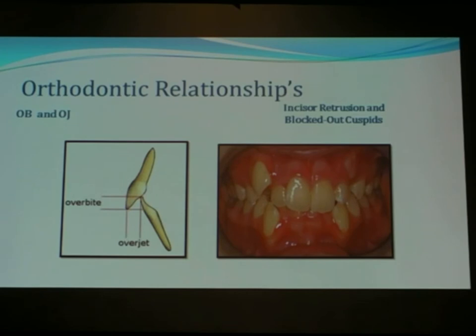So here's a proper orthodontic relationship. Overbite, overjet. And this is what we call blocked out cuspids. So if you see this in your family or your patients or your kids or your grandkids, it's pervasive. It's just out there. Check them, but you've got to go to the biology next.